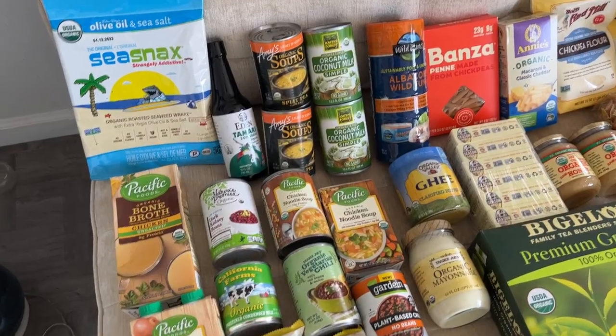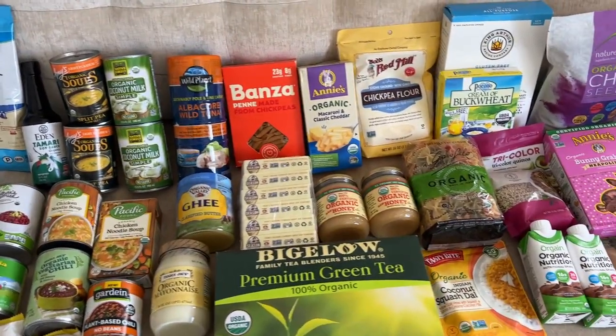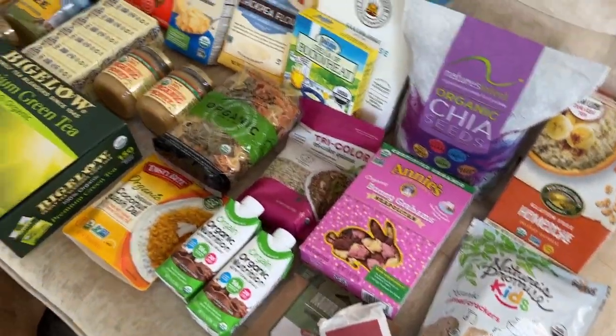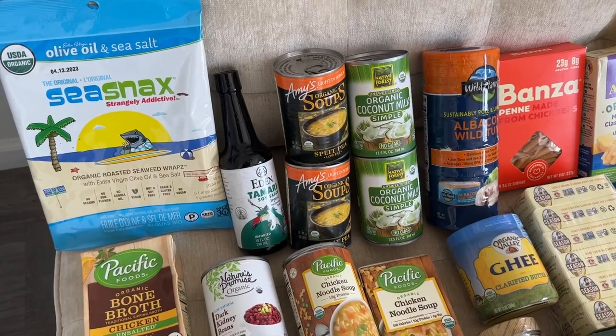To show you my grocery haul. This is everything I bought for my pantry. So this is grocery haul pantry edition. There is no fresh produce or anything that goes in the fridge. I need to do that shopping separately. Okay, let's start over here.